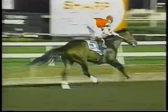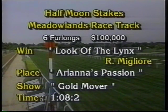Look of the Lynx, one of the New York shippers, picking up a nice win, getting involved in the early going, setting a pressured pace, having Ariana's Passion right at her side every step of the way. But Look of the Lynx was able to prevail by a length and a half at almost 10-1 under Richie Migliori for John Kimmel. Ariana's Passion held on very nicely for the second spot.